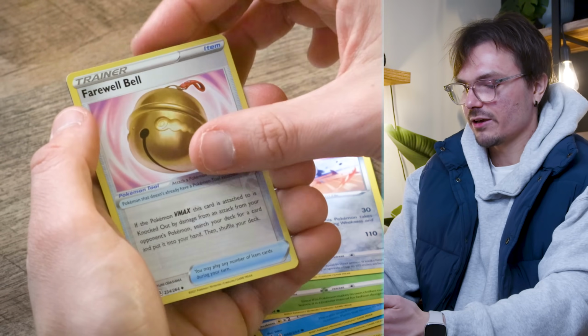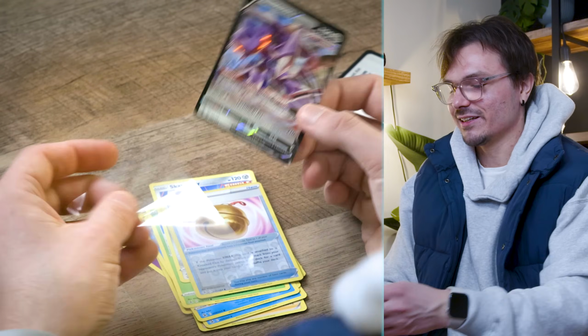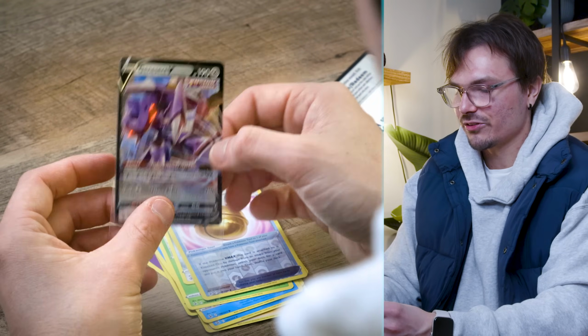We got Skamora. Here we go. Oh, Genesect V. No, I thought that was an alt art. I got more excited than I should have, actually. I thought we were dealing with an alt art, but no, we got the Genesect. But no, cool, man. Cool, cool, cool. All right, guys. Here we go.